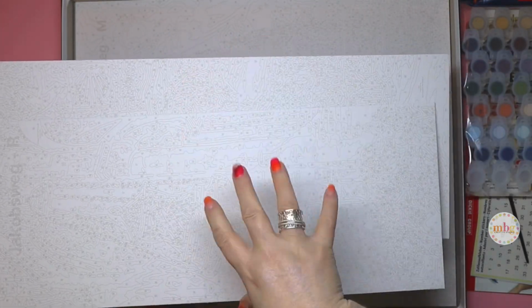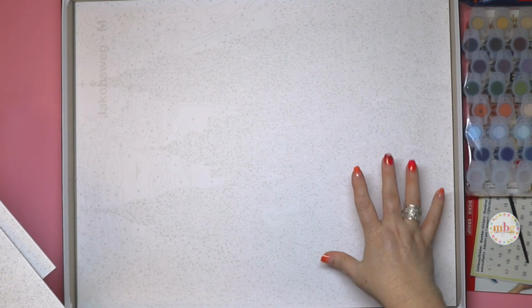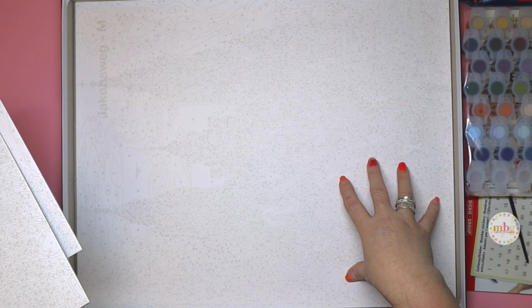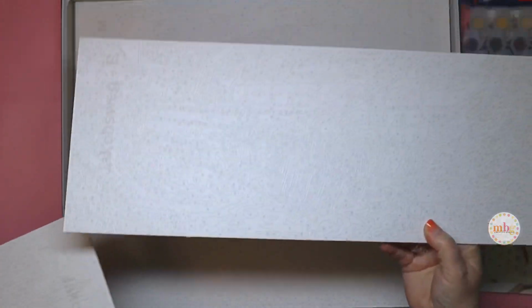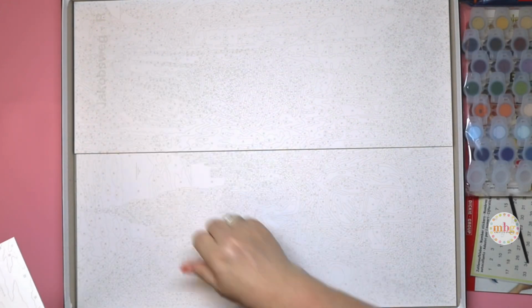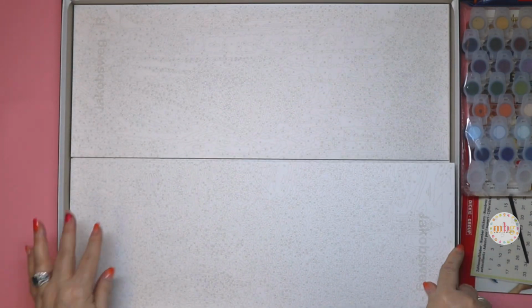A triptych has 3 panels, 2 smaller outside panels, 1 larger inside panel, and that is where your main component is, just like I showed you on the front of the box. And then your right side is marked with an R up here very lightly, so when you paint over it, it will go away. You won't see that anymore. And then the left side is here.